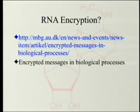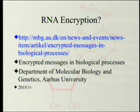The news release is entitled Encrypted Messages in Biological Process. It's from the Department of Molecular Biology and Genetics of Aarhus University. And that, by the way, is in Denmark. I think this is the molecular biology and genetics department. And so you can see it's obviously not totally English, but they speak mostly English in Denmark anyway.